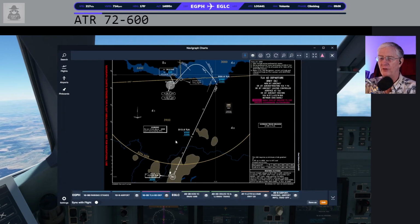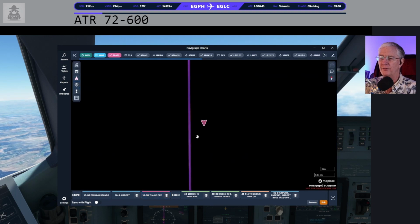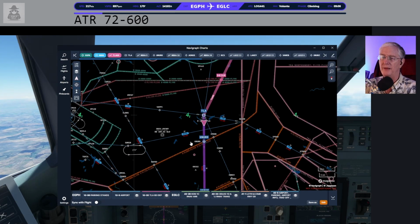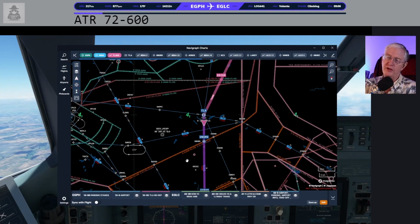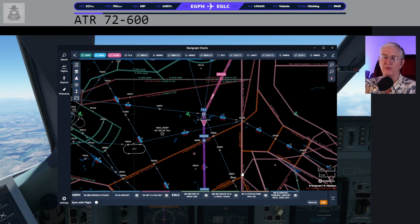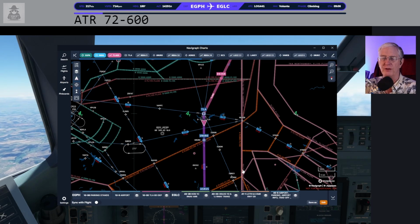Okay, so there is our departure. We're clear from there. I will usually zoom this map out a little bit. One of the things this will do is show you boundaries between airspace, and that's really helpful on VATSIM, especially if you're really busy.